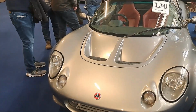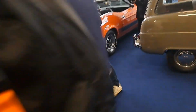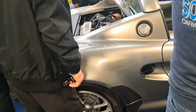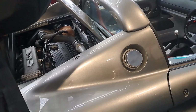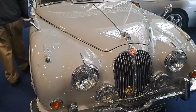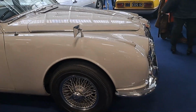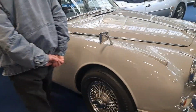Lotus Elise. I don't know what model this is. This will probably still have the K series. Yeah, it's a Series 1, so it still has the K series in it. Ooh, by Turbo Technics. That'll be interesting. Also interesting is this Jaguar. I think this is an S-Type. Well, I might be wrong actually. No, it's not an S-Type. It's still a Mark II.